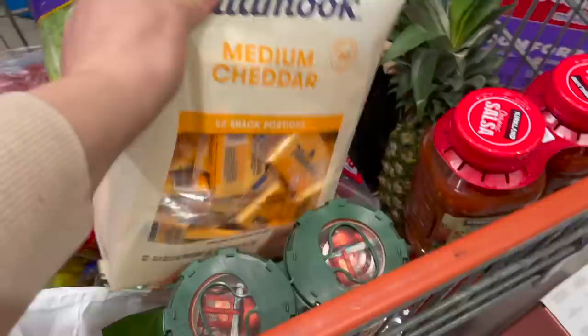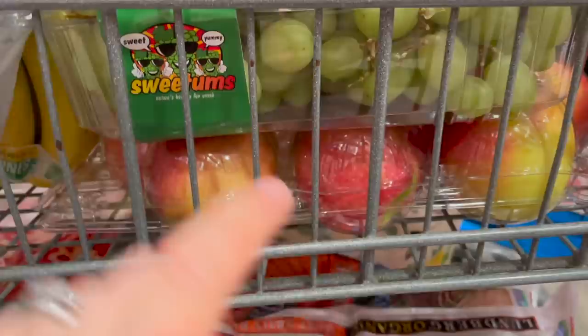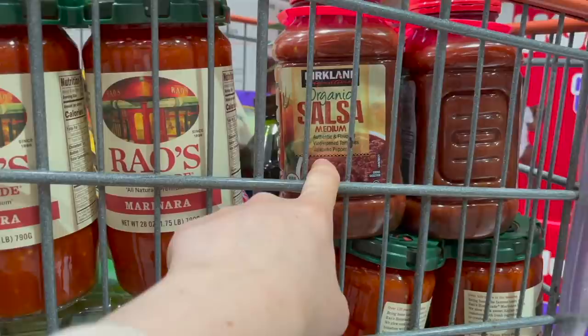We also have some stew meat. We've got some pork shoulder. We have this Tillamook medium cheddar snack portions. We have 2 things of the Rouse marinara sauce. Right below the Rouse, we've got some green grapes. And then we have some pink lady apples right down here. Here's the other Rouse sauce and then the salsa that Derek really likes. We also have this bag of frozen berry mixture right here.